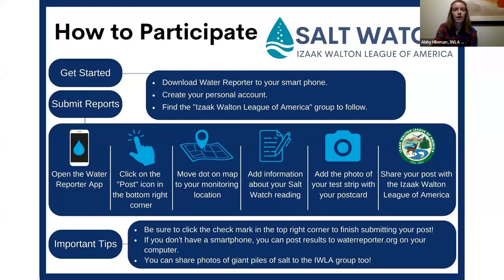You'll also receive a card that looks like this, and this will show you just how to get started, how to submit your report. We use an app. It's a free app. It's called the Water Reporter app. You can use it on your smartphone, and I do recommend downloading it before you go out to your sample site because it does automatically add the latitude and longitude to your location. But you can also take a picture, just bring a camera out with you, take a picture of your sample when you get out there, and then you can also use your computer.